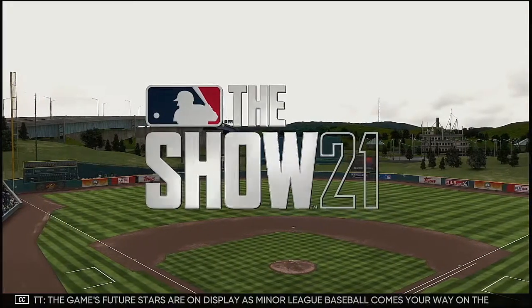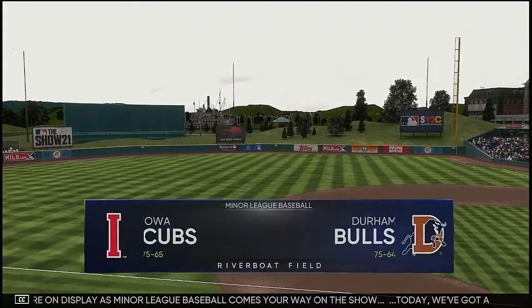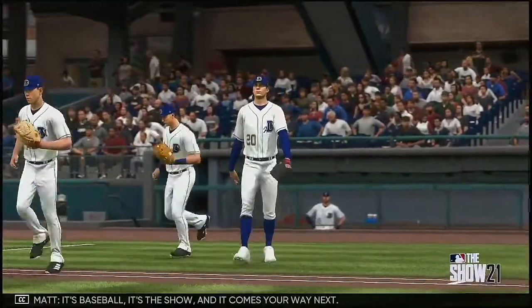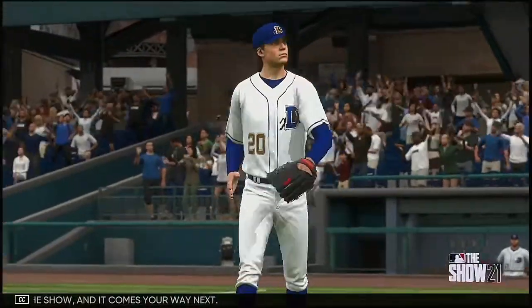Future stars are on display as minor league baseball comes your way on The Show. Today, we've got a good matchup in store between the Iowa Cubs and the Durham Bulls. It's baseball, ladies, it's The Show, and it comes your way. Durham Bulls next.